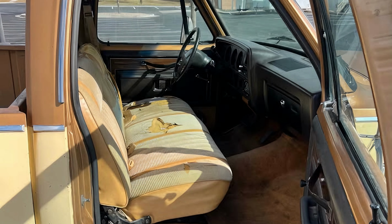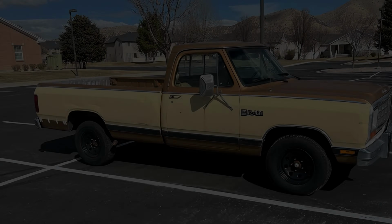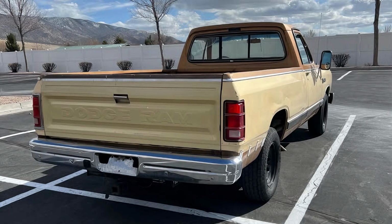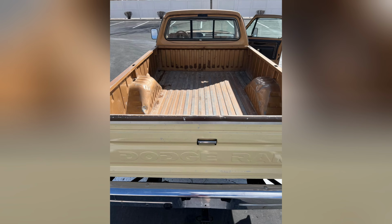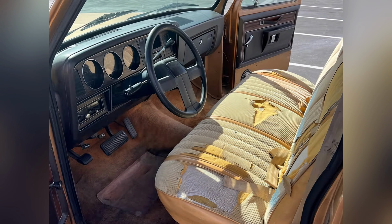The exterior and interior are both finished in brown, giving it a timeless, vintage look. With just 60,300 miles showing on the dash, the truck is remarkably clean for its age and well-preserved overall. In addition to its solid condition, the vehicle comes with a full box of extra parts and add-ons, providing great value for anyone looking to maintain or customize the truck further.